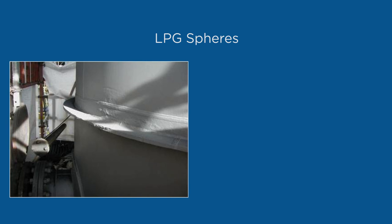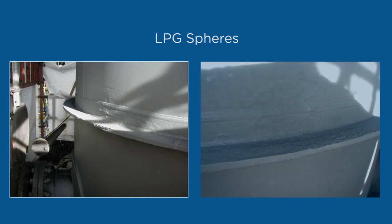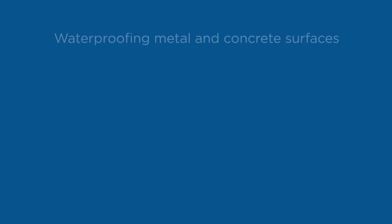Belzona's unique insulation protection system waterproofs from the outside, but its microporous top surface allows for any water vapors to escape. This ensures that the insulation remains dry and puts a stop to the corrosion even before it starts.